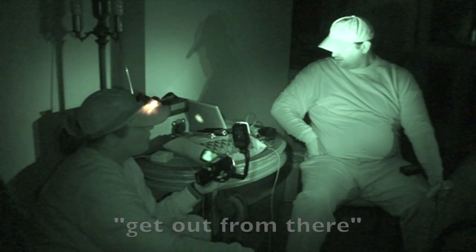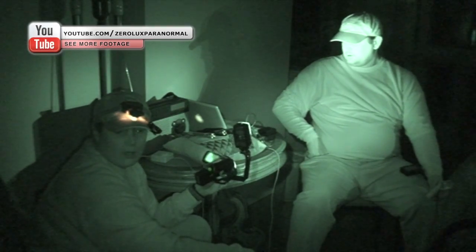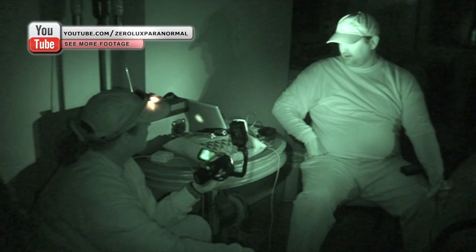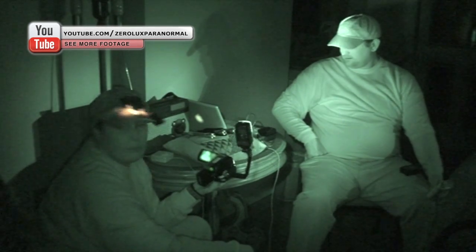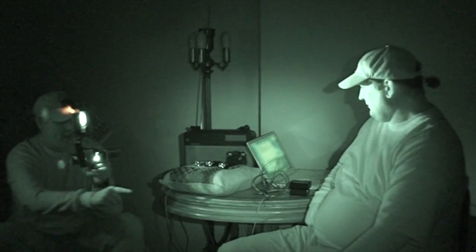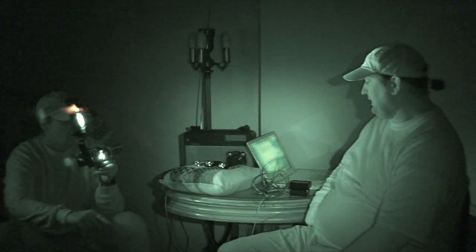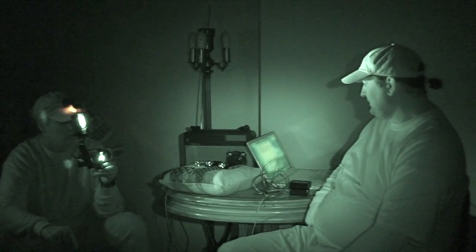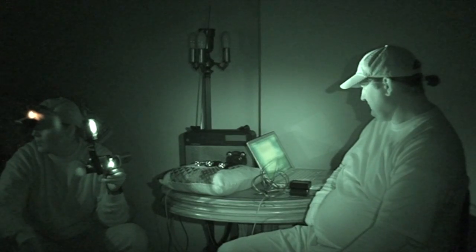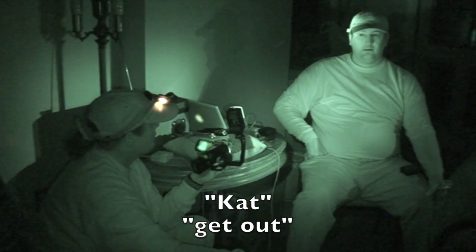Get out from there. We have to stay because we want to talk to you. It's interesting because it said behind the seat. Behind seat? Behind whose seat? Wait, that just said get out. Yeah, just before it said get out from there, it said behind the seat. Behind Tony's seat? Kat. It just said Kat again. Did you hear it?